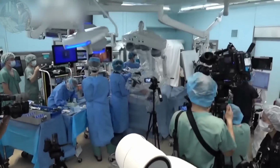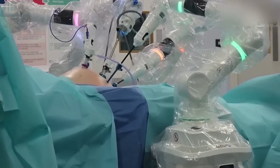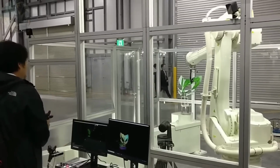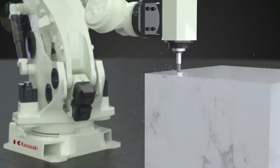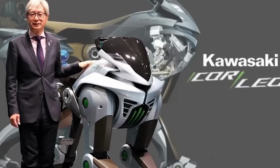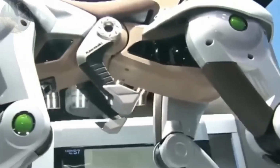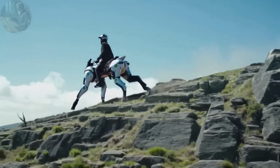delicate spaces. So when Corleo clomped onto the stage in 2025, it didn't appear from nowhere. Kawasaki has spent over 50 years building robots that weld, paint, pack, and even operate on people. Creating a four-legged machine that walks, balances, and carries humans? That's not a gimmick. That's just the next step in a very long march.